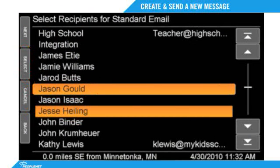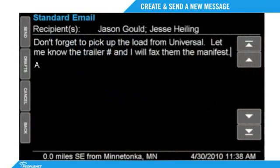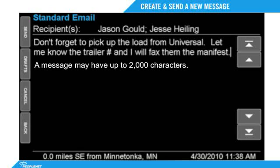Now you may begin entering your message. A message may have up to 2,000 characters. When you've completed your message, press the Send button. Or, if you wish to complete the message later, press the Drafts button. If you want to cancel the message without saving it, press the Cancel button.